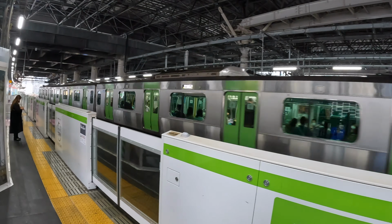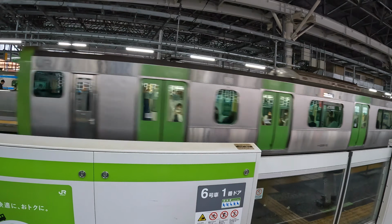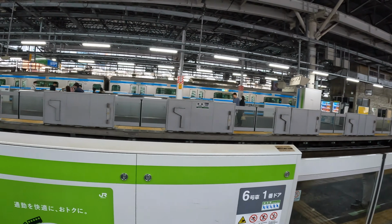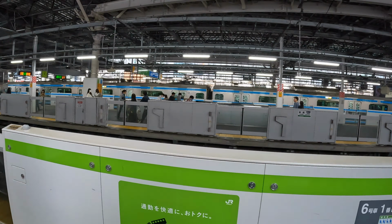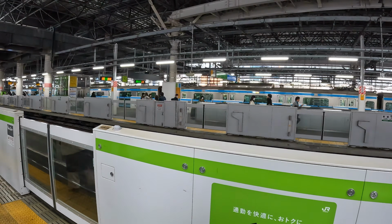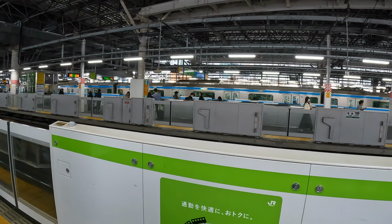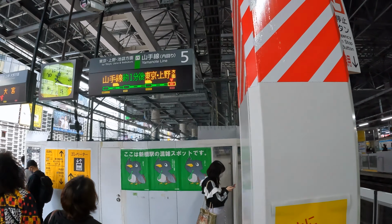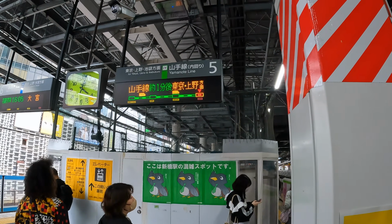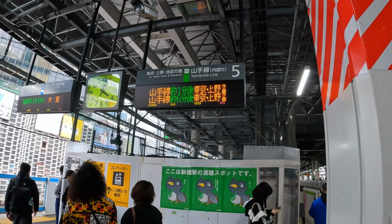So this is the JY, the green line, and this is above ground. So as you can see, everything is clean, everything is organized. Actually not hard to get around. Everything is Japanese, please. I mean, everything is in Japanese. There are some English words, but it is in Japanese. Be ready for this. It is very intense, but it's fun. All right, we're filming again.